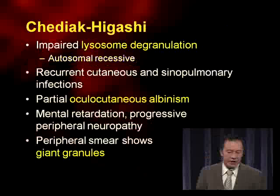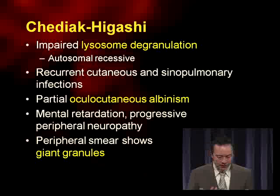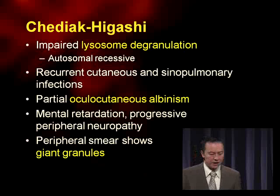Chediak-Higashi. This is caused by impaired lysosome degranulation. This is autosomal recessive. These patients have partial oculocutaneous albinism, and they also get cutaneous and sinopulmonary infections. So if you have a vignette with some partial albinism, recurrent infections, think about Chediak-Higashi.